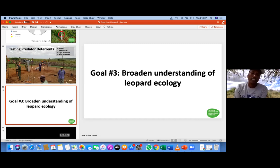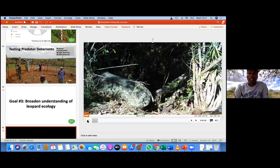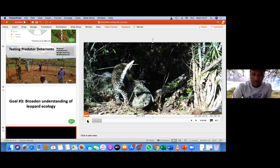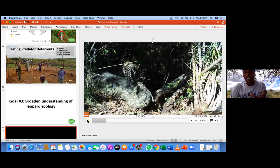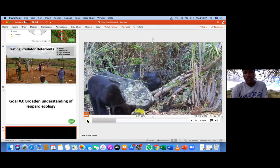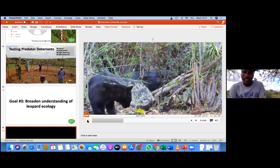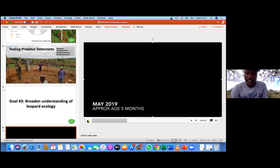In that case, I want to present a clip of the black leopard that we spotted in March 2019. This particular female is a black leopard, and she gave birth to that cub that you see there, a black cub again. So these two are siblings. The cubs are siblings, but their mother is coming up, and you will see it.